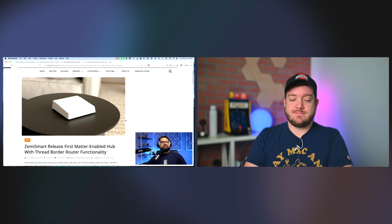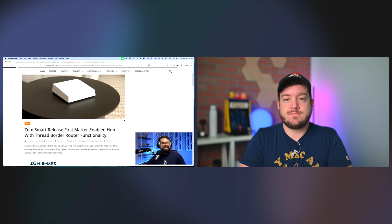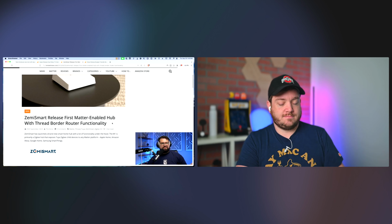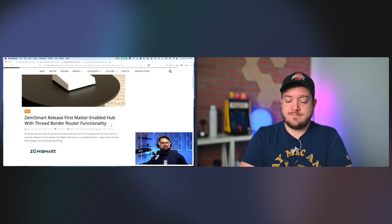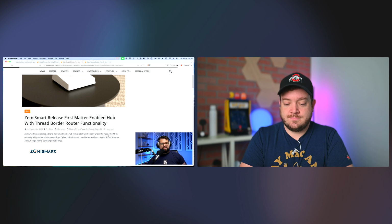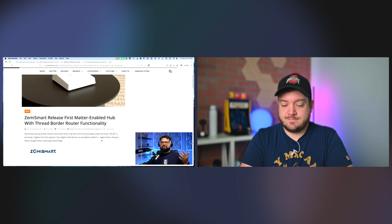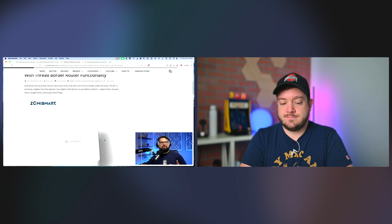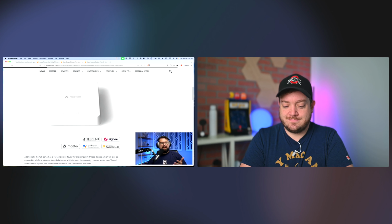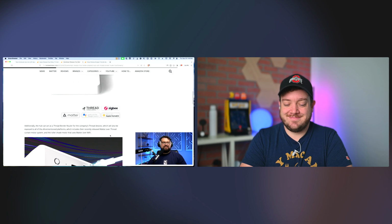It's ZemiSmart. They released their first Matter-enabled hub with Thread functionality. ZemiSmart has made hubs before, like a Zigbee bridge, so if you have Zigbee devices, you could get them into HomeKit. Well, now this is that Zigbee with the Thread support. But it's Matter-enabled, so you could bring it into the Apple Home app. So they got like every tag on this device that you can have. It's got the Thread, the Zigbee, the Matter, the Apple HomeKit. It's got all the tags.